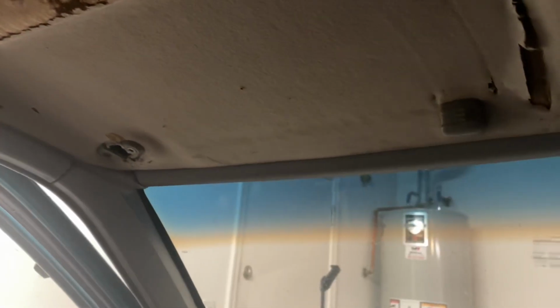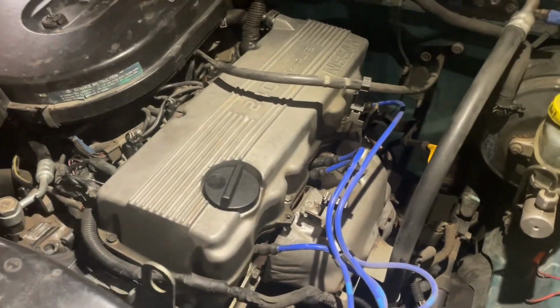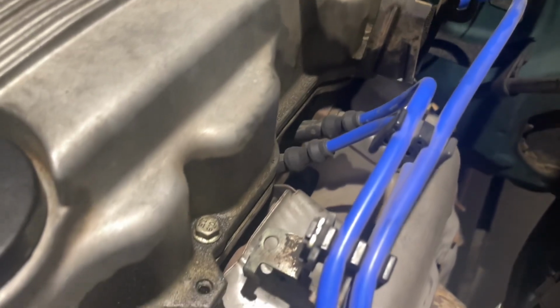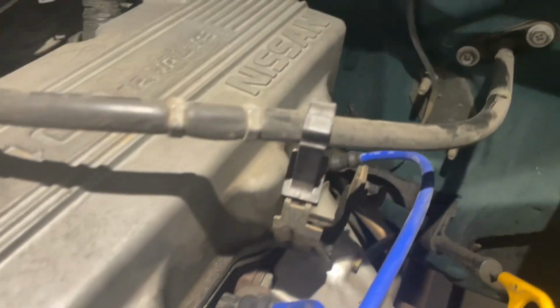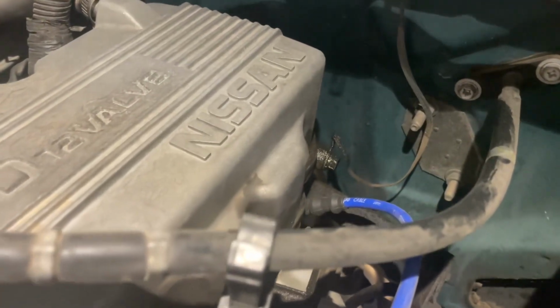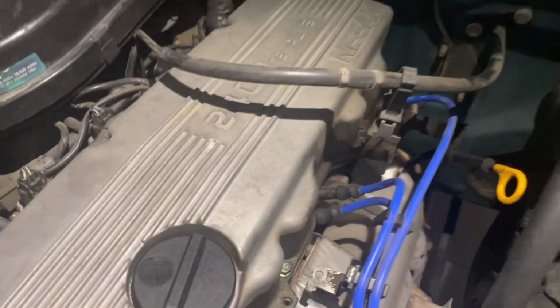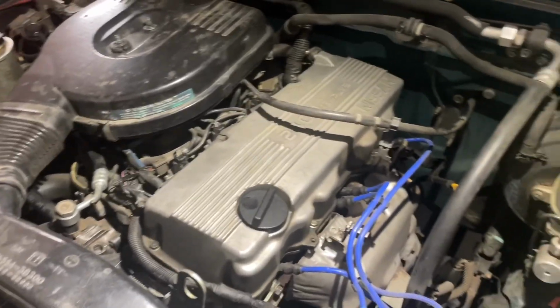All right, guys, we got the hood popped here and I just noticed it's time to change the valve cover. Look at that. Need to get some new studs for this thing. It's already that time. Anyway, let's get these plugs out.